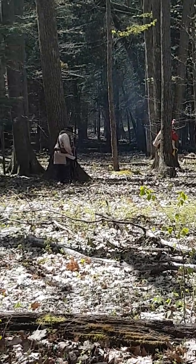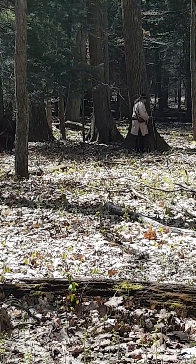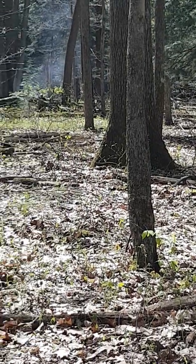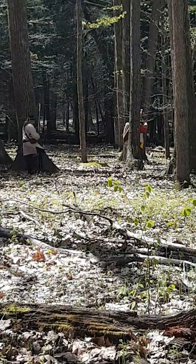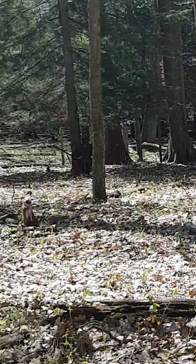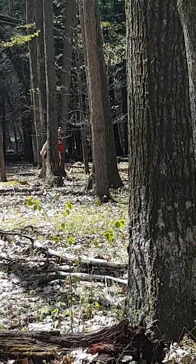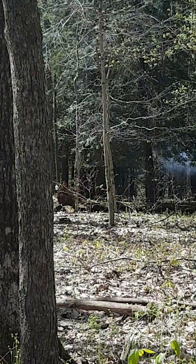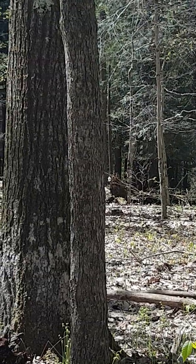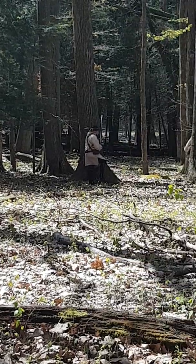Now you notice the Marines there are in white. White and blue was the standard color for French Marines. British used mostly red. You also notice I got red on, but I'm French artillery. All right, I see the French are spreading out. They're going to try to flank them.